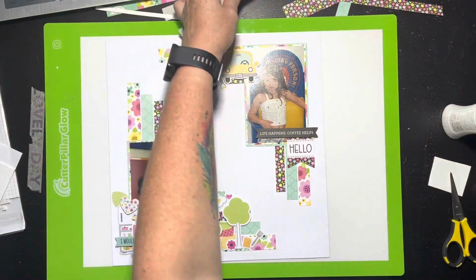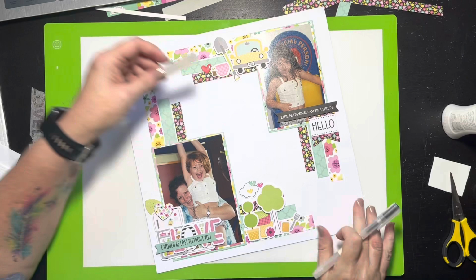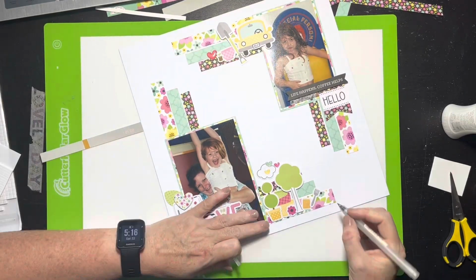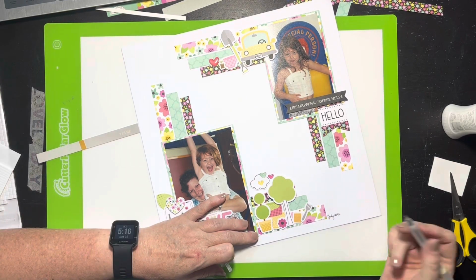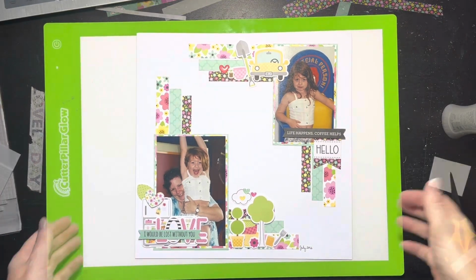That's pretty much it. I will take a little black Muji pen and add July 2002 because I did find the date on the edge of the photograph right there. Back in the day when they used to print the date right on the front of the photograph, which, what were they thinking, really? But anyway, it was on the photograph, so I got lucky. So I added that as my little journaling there. And that is all I'm going to do on this layout, y'all.